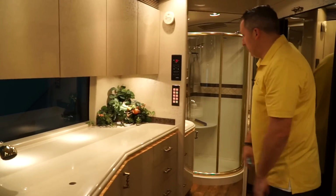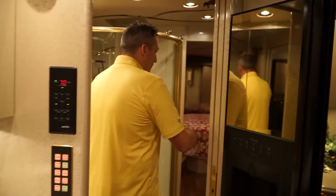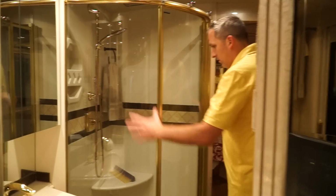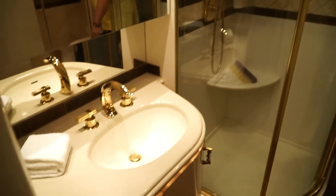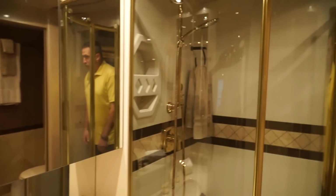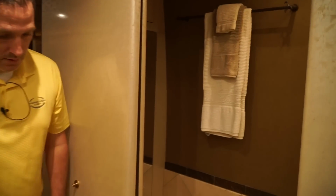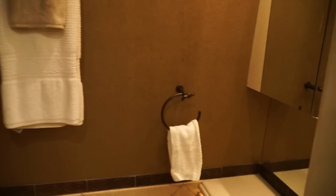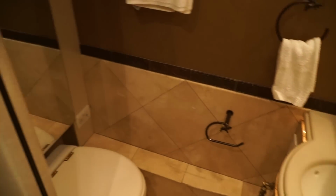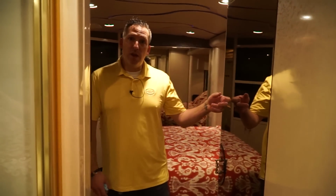Storage above and below. Let's head on into the midship through the S curve of this floor plan. Vanity with lots of storage. There's your shower, and then of course the water closet or the bathroom over here on the driver's side. Hardwood floors throughout the coach, which is definitely an upgrade from the original build of this coach. Closet here on the driver's side.